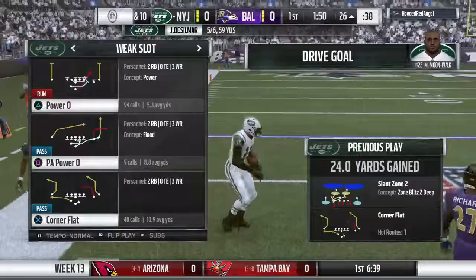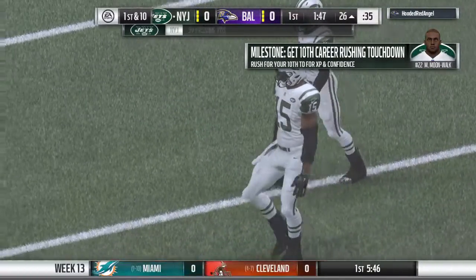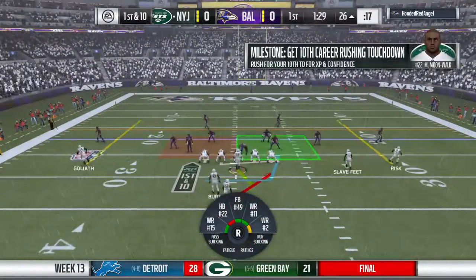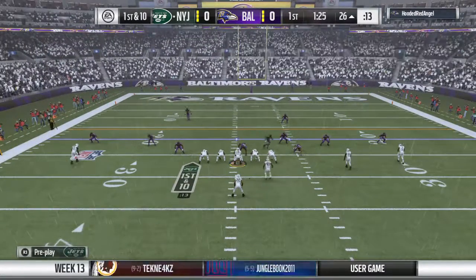A pickup of 24 on the third down conversion. A great job pulling that one in from a guy, as we know, who can really blaze. He's got a lot of speed, and that speed can work for him so many different ways. Sometimes he just takes off and goes and just runs past people.